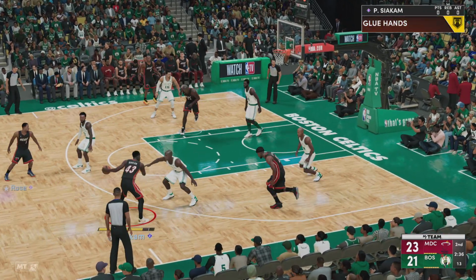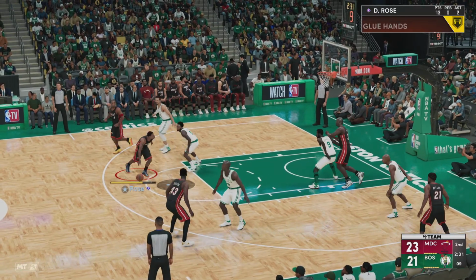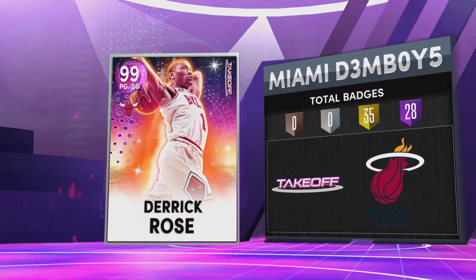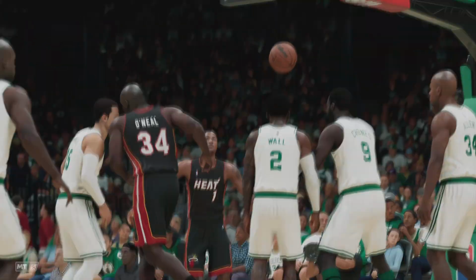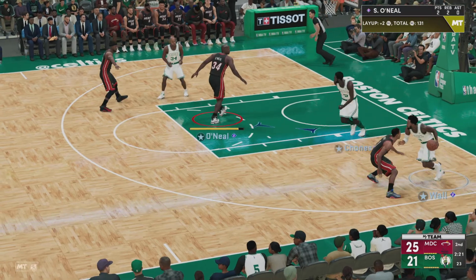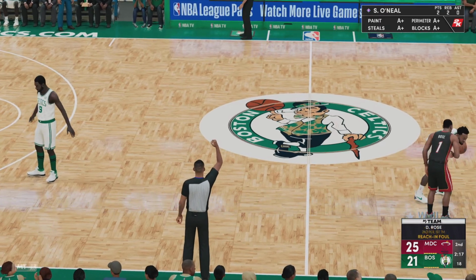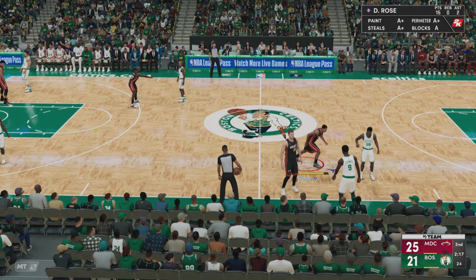Rose finds Siakam. Back to Rose. Here he goes, and he lays it straight in. He's got 15. They should continue to get the ball inside. The defense struggling to contain them. And so it's Wall. He brings it up for Boston. Trailing by four, and the foul on Derrick Rose. That's foul number two for him.